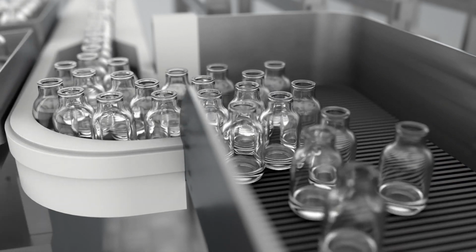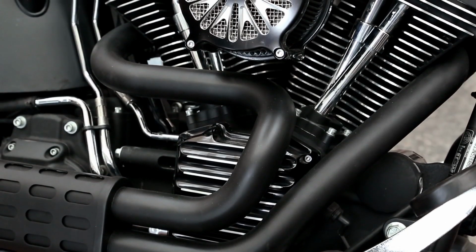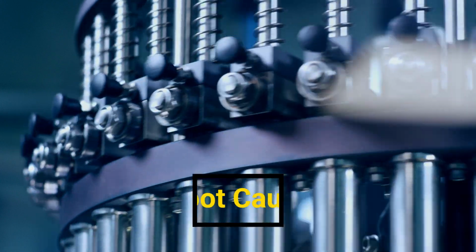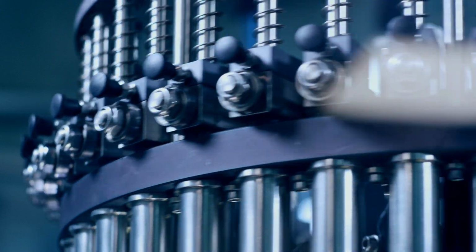Say goodbye to repeated breakdowns. Master troubleshooting in minutes, not hours. Turbocharge your diagnostic skills. What if I told you that AI could help you identify the root cause of breakdowns faster and more accurately than ever before?